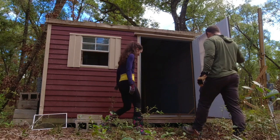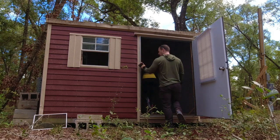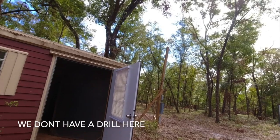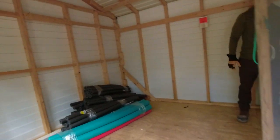We were pretty curious to see what was inside the shed. We know the previous owner had plans to put in a shallow well or some kind of a pump system, but I don't think they got very far in that process. All right, we had to break the fan that was on the window, unfortunately, but it was either that or drill the lock out. We're going to have to replace that lock anyway because we don't have a key for it.